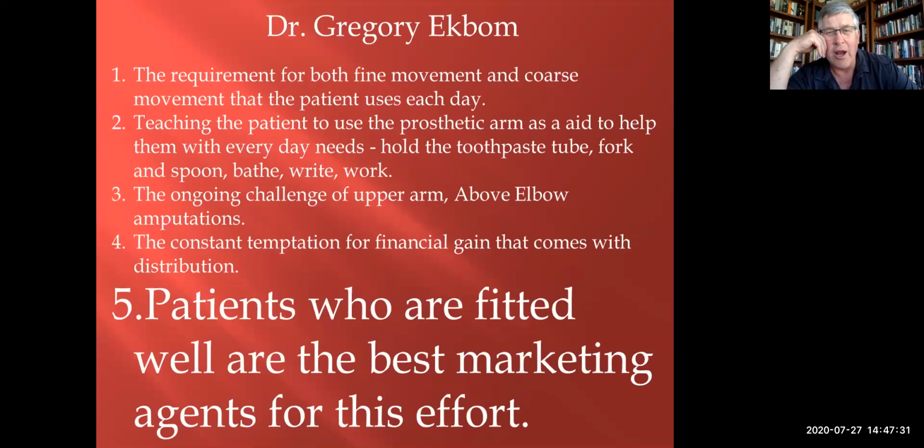Patients who are fitted well are the best marketing agents for this effort. And I think that's how you get from 80,000 to 1 million. You get a good product and you fit it, and they go out and you get inundated with requests. Please come back, please come back and go out for other areas. And so as an ambassador, I have so many invitations to come to new locations based on the fitting that we've done.